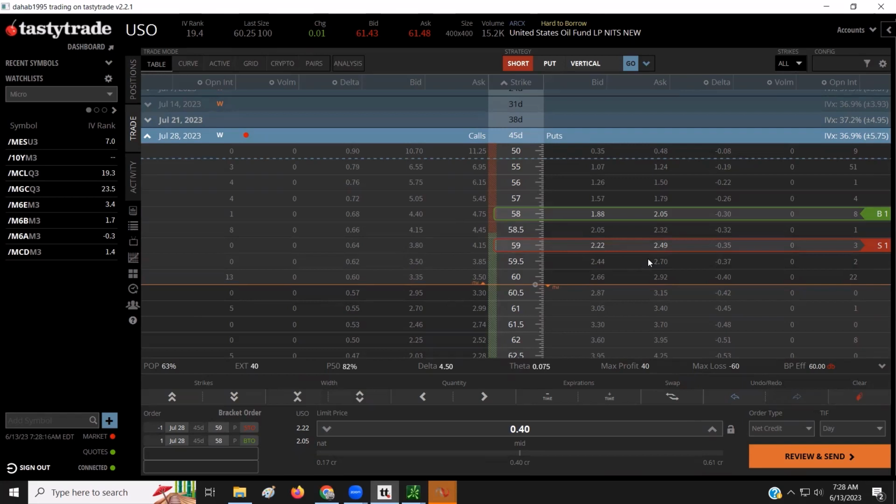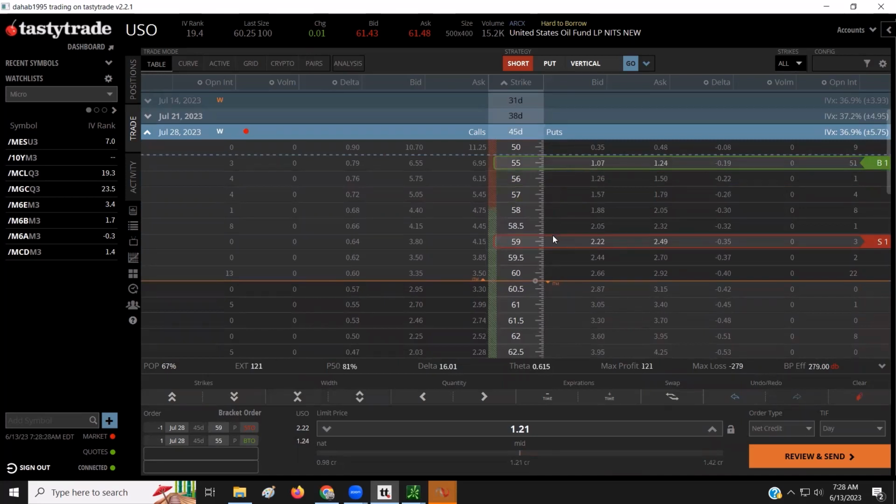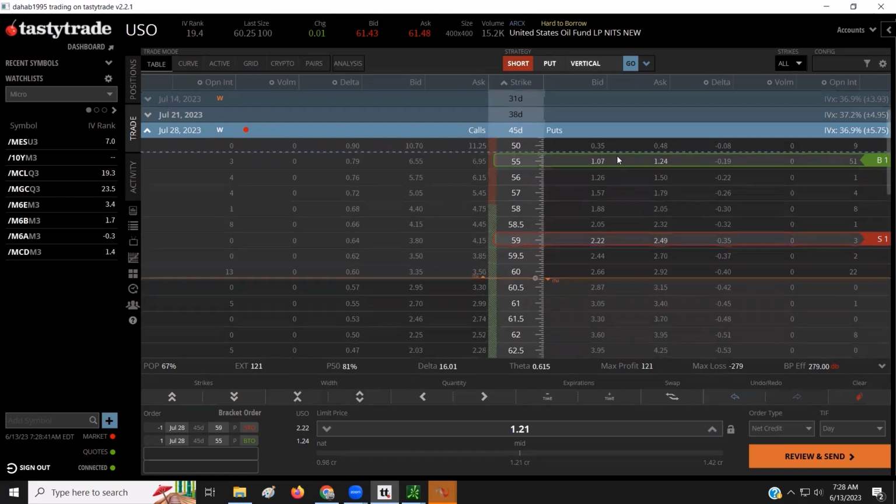That delta, 35. You want to have more capital, more premium to make. Well, let's widen it. Let's go all the way to 55. So now the profit potential increases to $121, putting $279 at risk. Let's take it down to 50. Just increase the premium to collect $195. And the max loss.